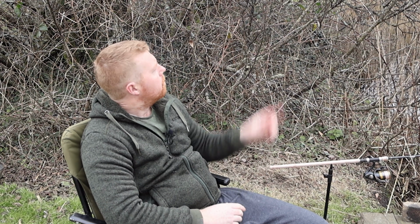I think I had one kind of indication on the bottom rod, but there's a lot of robins up in the tree jumping on the rod, so it might just have been that. But when I did reel in, my bait was gone, so yeah, maybe I did have an indication.